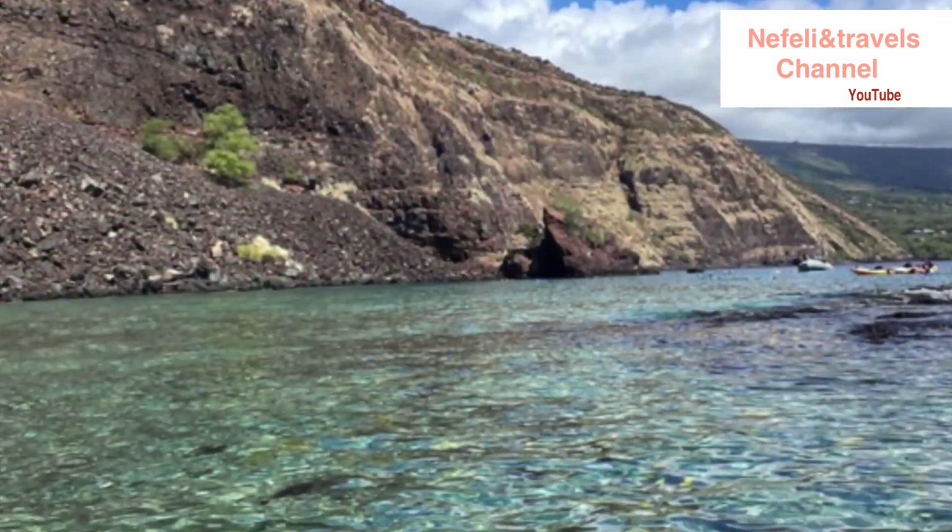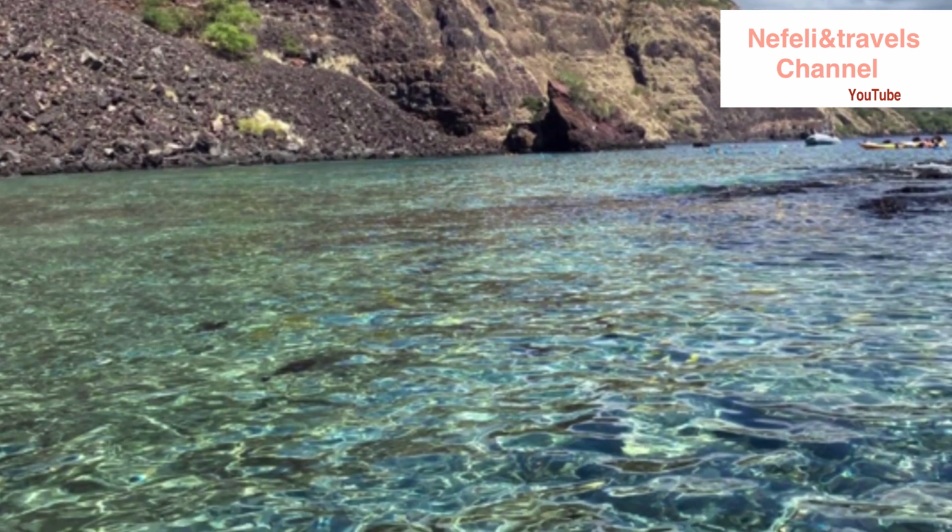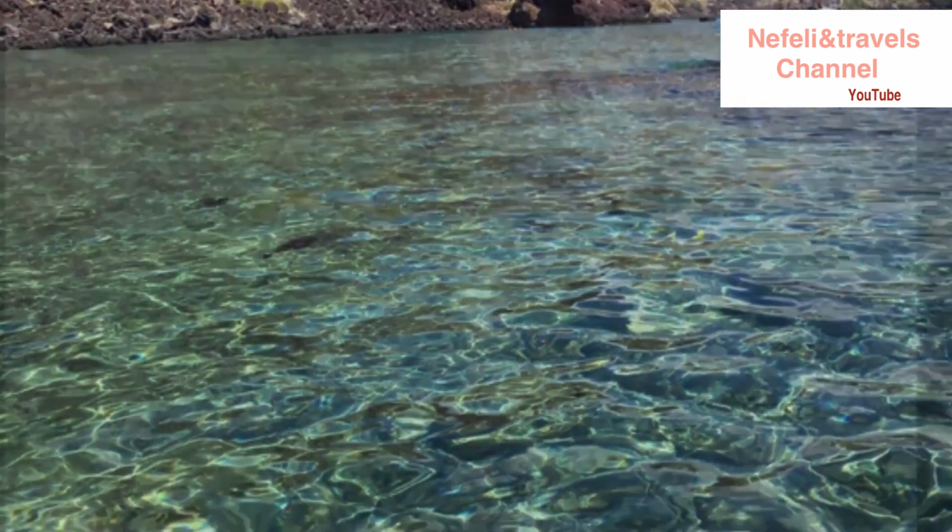Heading down to Hilo to enjoy more beaches of Captain Cook.